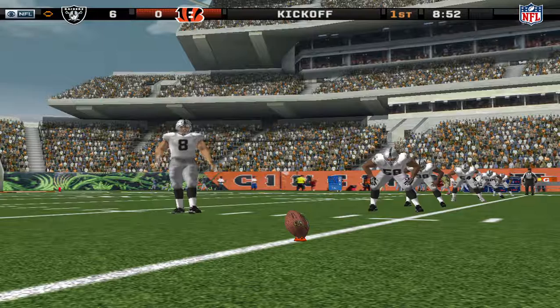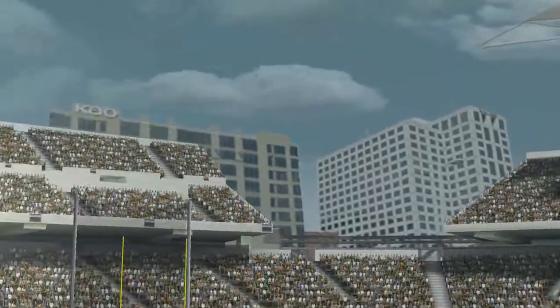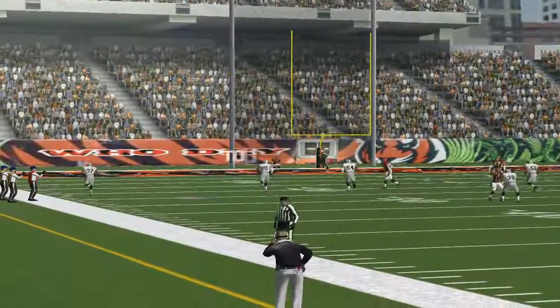Number 8 comes in to kick off. Oakland is lined up for the kickoff. Phillips. And he got back all of that return. A great kick. This one is handled by number 12.